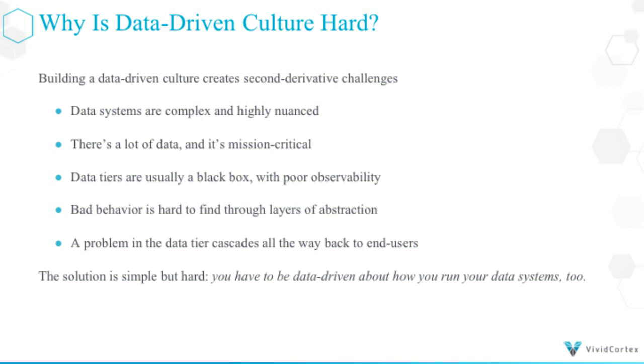And the solution to those problems is often that to run those systems well, you have to be data-driven about how you run them, too. So it's kind of like one of those recursive GIF memes that you'll see on the Internet. I wanted to be data-driven, so I instituted a whole bunch of data initiatives, and now I have to be data-driven about my data initiatives, too. So there's a lot of complexity. Always in building these kinds of complex systems, there's a lot that we don't see that's below the surface, and this is certainly one of them.